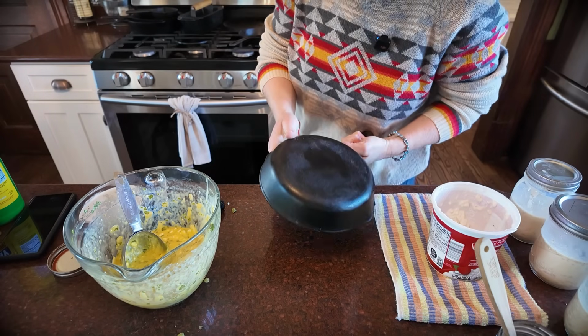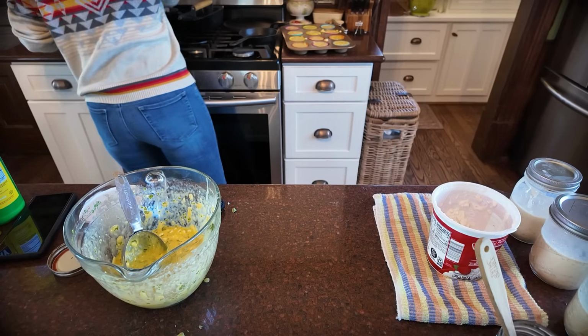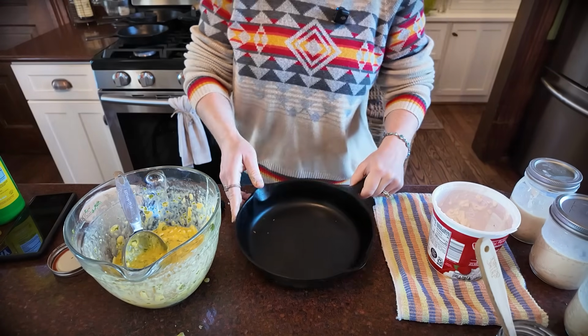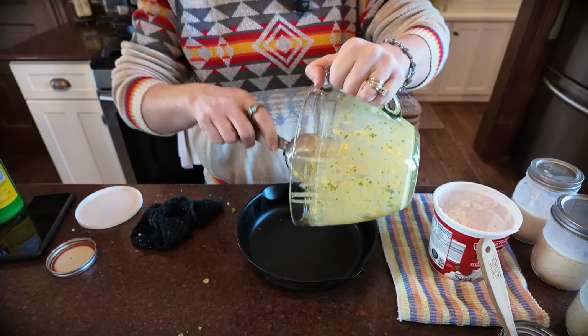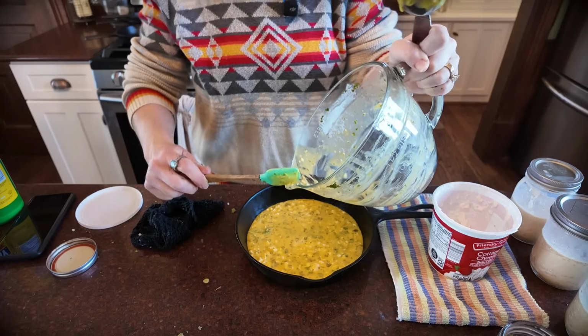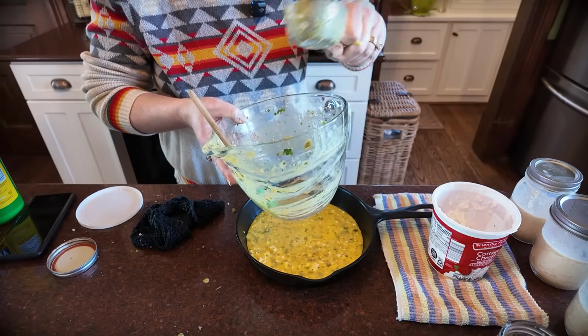What size is this one? 5-inch. Let's do the 6-inch. Alrighty, I'll show you those when they come out of the oven. We're gonna move on to our salmon spread next.